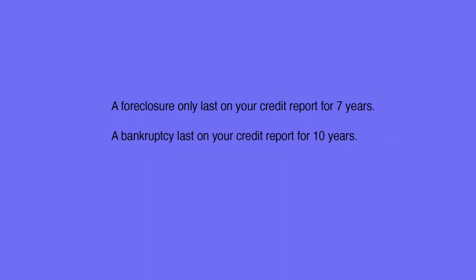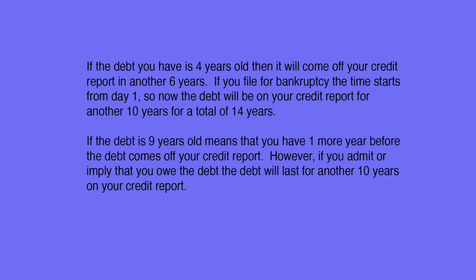A foreclosure only lasts on your credit report for 7 years. A bankruptcy lasts on your credit report for 10 years. If the debt you have is 4 years old, then it will come off your credit report in another 6 years. If you file for bankruptcy, the time starts from day 1. So now, the debt will be on your credit report for another 10 years, for a total of 14 years.